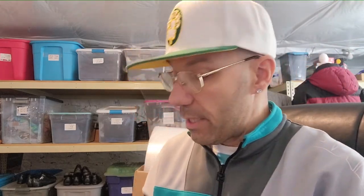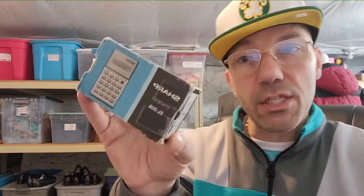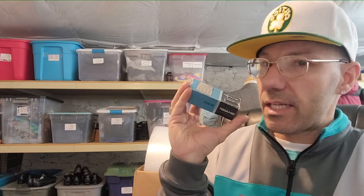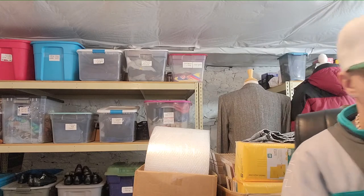We got a Sharp Elsa Mate. Sometimes some of these older calculators can be really valuable. Make sure you guys are scanning these. It might look like a piece of junk, but believe it or not, I sold a small calculator like this a couple months ago. I think it sold for about $40 or $50. It might have been more, up towards $70. It was a decent amount.